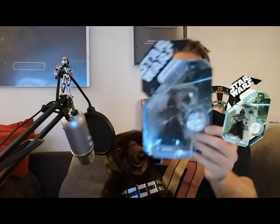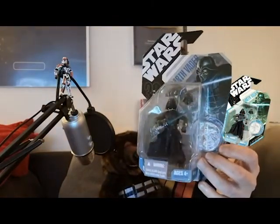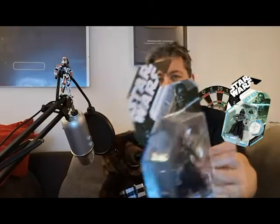These are the Ralph McQuarrie concept figures that I bought just after Star Wars Celebration. It's probably before you were born, to be honest, years ago. And this is Darth Vader, the McQuarrie concept Darth Vader, which just looks phenomenal. Hopefully you can see that on camera there. And it's in specifically designed packaging, not retro, but in a concept style packaging. That's beautiful.